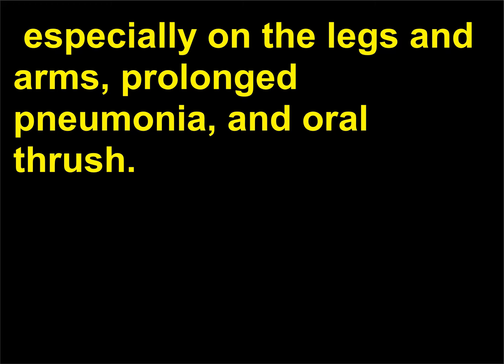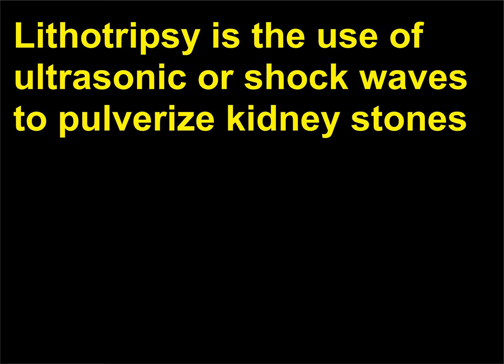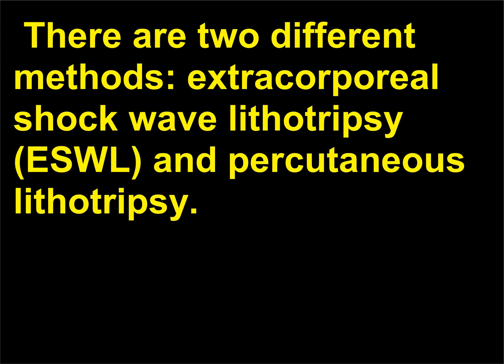What is lithotripsy? Lithotripsy is the use of ultrasonic or shock waves to pulverize kidney stones, calculi, allowing the small particles to be excreted or removed from the body. There are two different methods, extracorporeal shockwave lithotripsy, ESWL, and percutaneous lithotripsy.